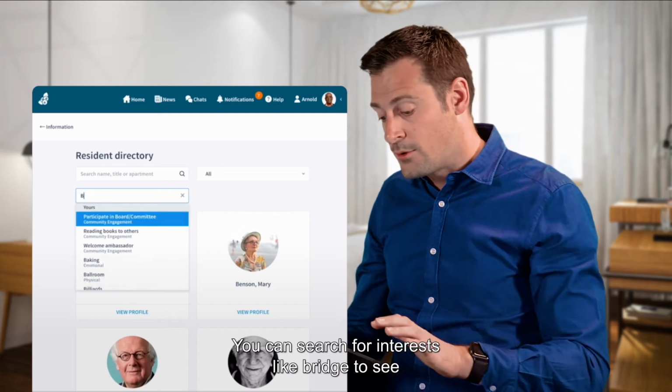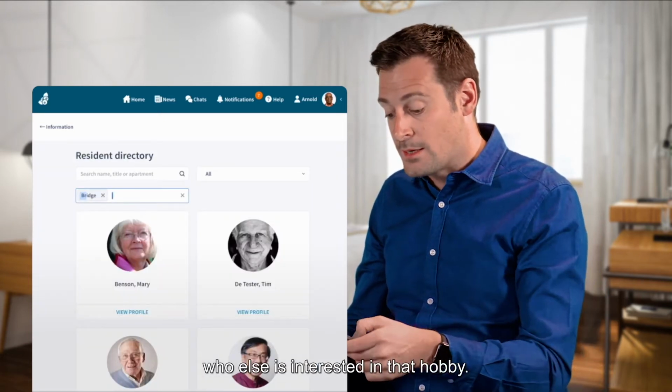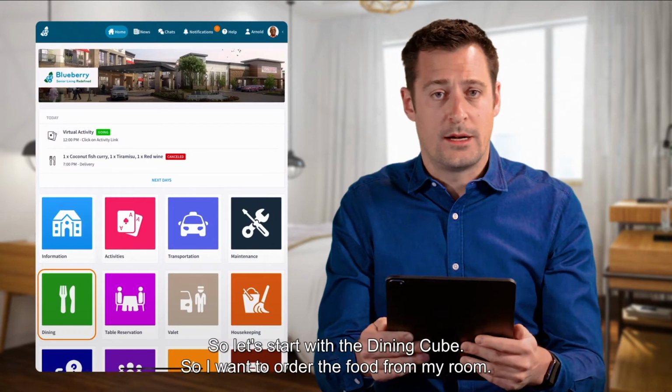You can search for interests like bridge to see who else is interested in that hobby, so you can connect with them and engage even more in the community. So let's start with the dining cube.